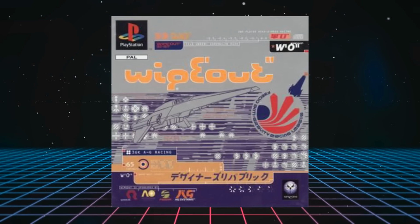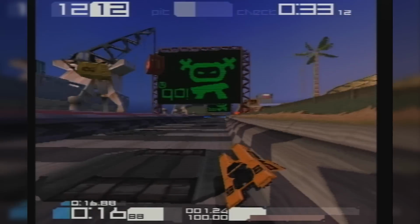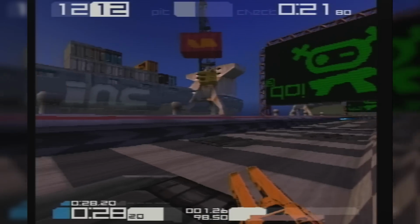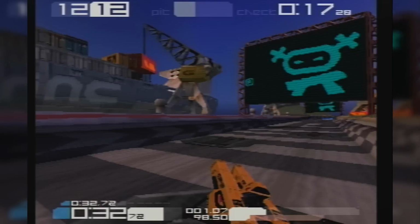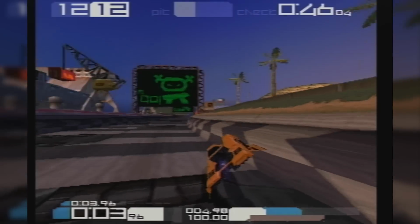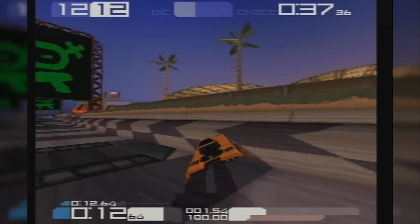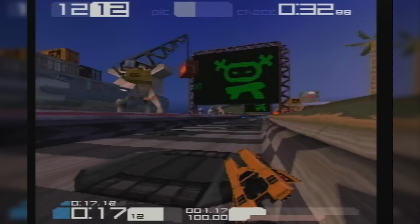Wipeout. One of my favourite racing games ever. You can't ruin this one for me, Powersense thing. Alright, well the game's not ruined, but I am very upset. I'm really struggling with having to press the ball forward to get it to accelerate. But it does look like the turning works quite well, so let's not use the ball to accelerate and instead use the normal buttons to do that, and we'll see how we do.